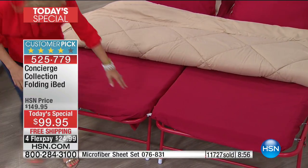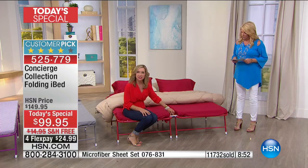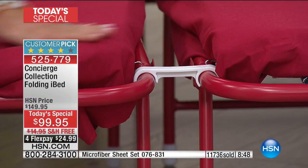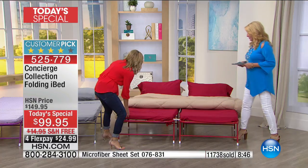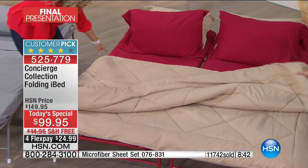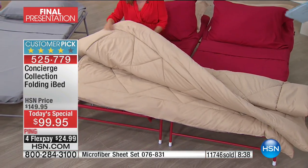And this is what we've done. Remember that clip that I was using to put it all together? We've actually attached these two side by side. We put one at the top, one at the bottom. And then we've dressed this like a queen size bed. So we got a queen size comforter, just threw it over the top. And you want to talk about a comfortable bed. This bed right here, oh my goodness.